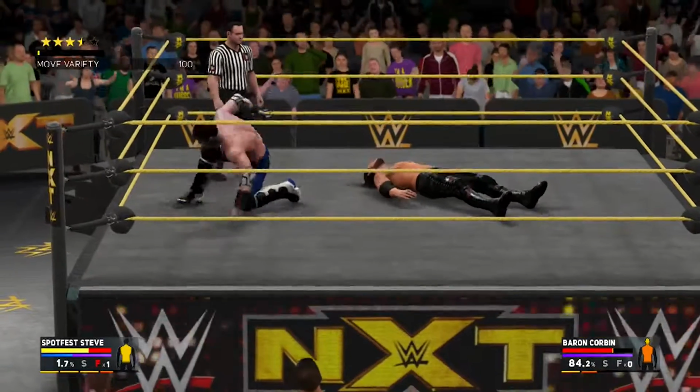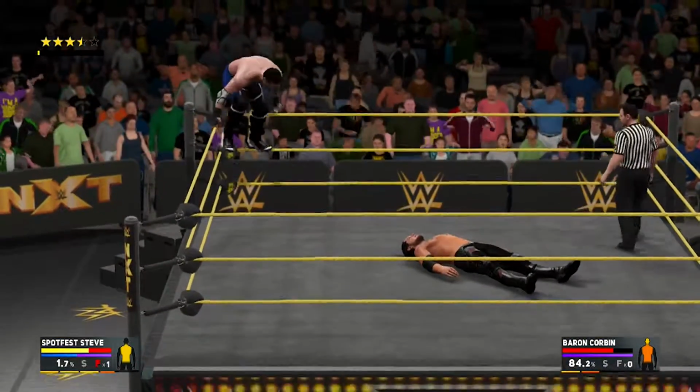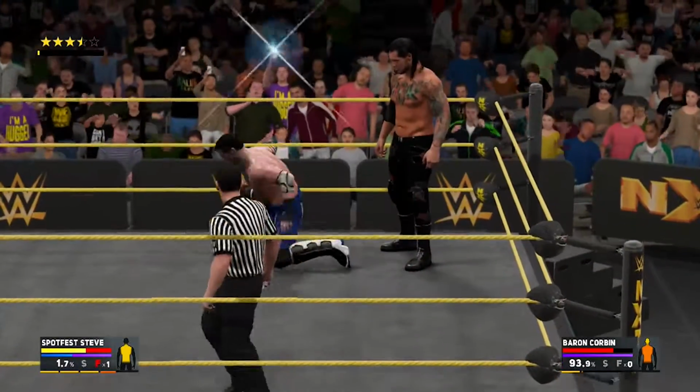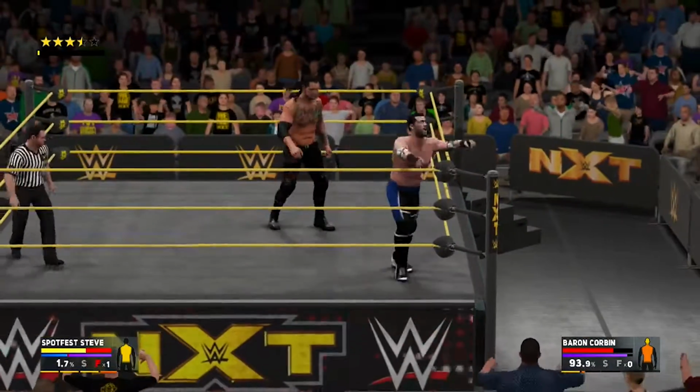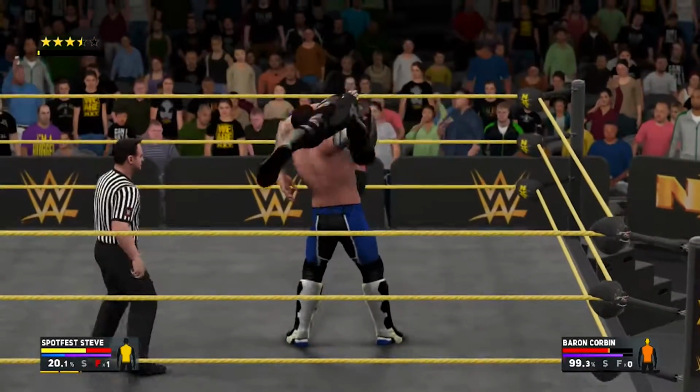Corbin rolls out of the way, but Steve catches him with a neck breaker. And now, big elbow drop to the sternum. We've seen Steve focus on that sternum all night long. Steve now going up top. Somersault senton out of the corner. Going for a second one. There it is, number 2.